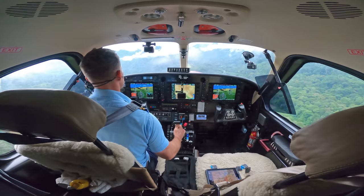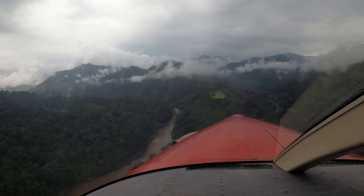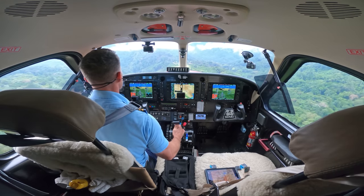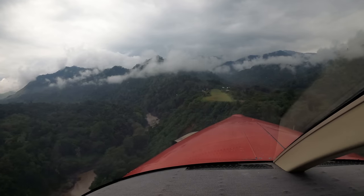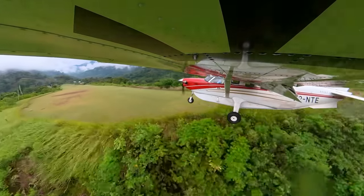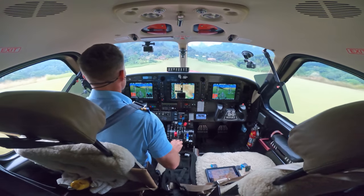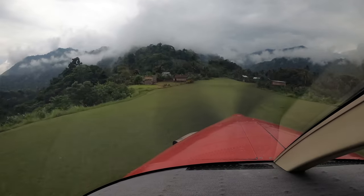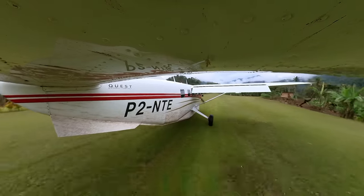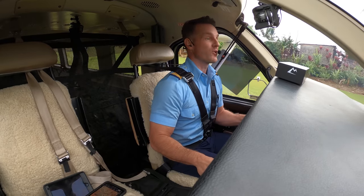There's 69, there's 500 foot on the descent. All around looks nice. Checklist is complete. Alright, we're committed. Oh, this thing is cut so nice. This used to be like horrible before they had good lawnmowers. But now it is like a golf course. That's awesome.